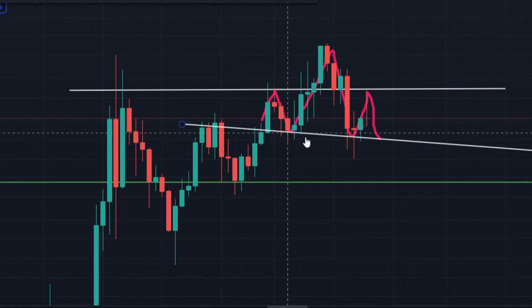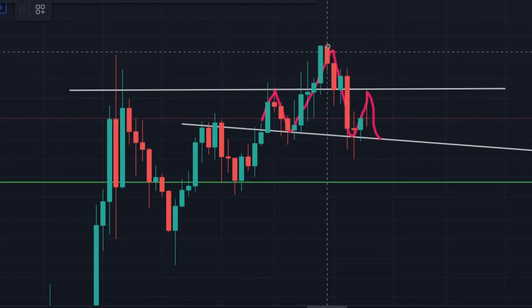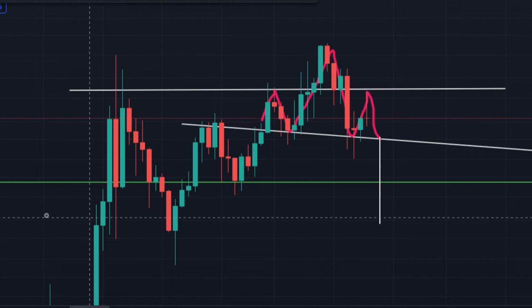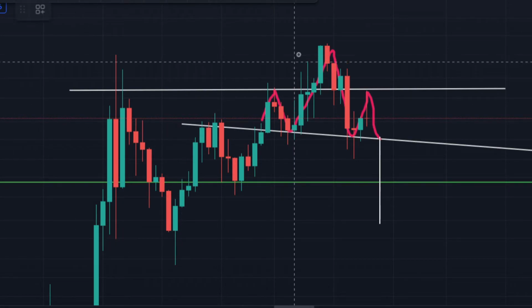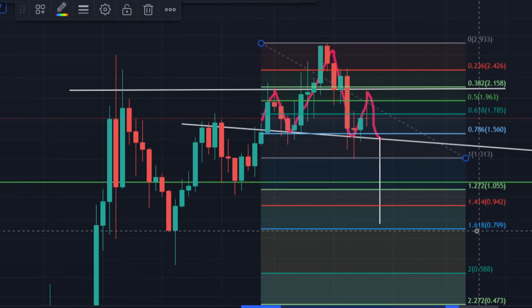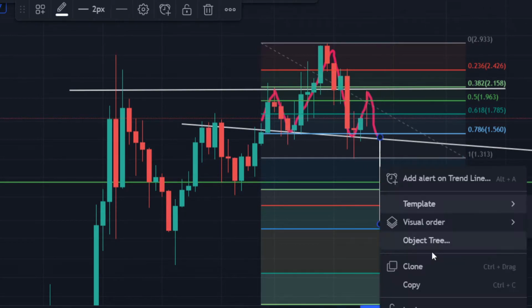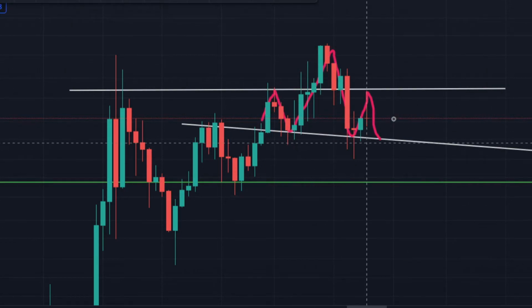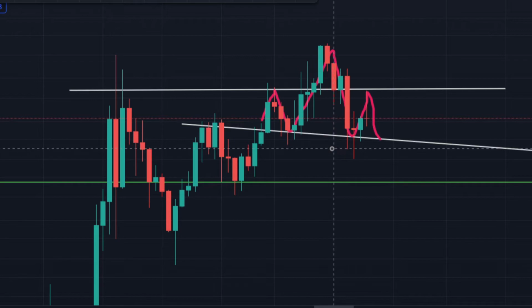Let's say if we do break this neckline, there is a price target towards the downside, and wherever the breakout happens, you can see we will come very close to these lows. And if you take your Fibonacci and just measure this move, you will come towards the 1.618 level. But I'm not saying this will happen, I'm just giving you a scenario of what the target levels are for this bearish head and shoulders pattern.